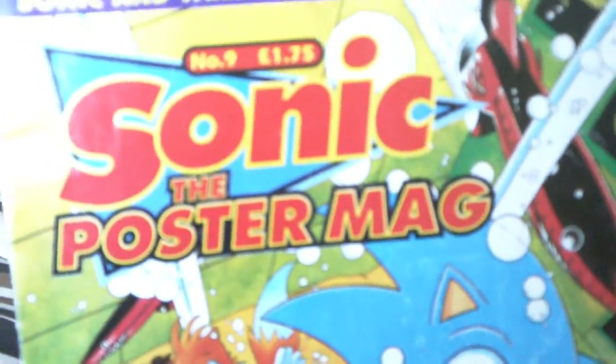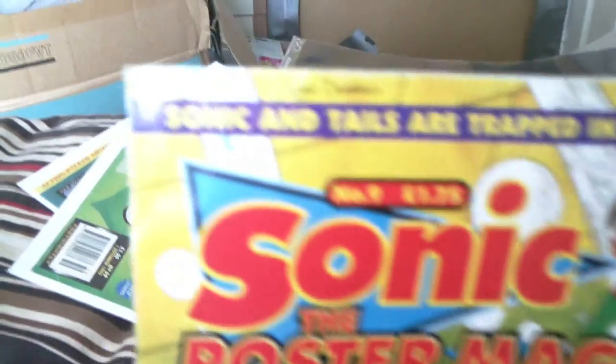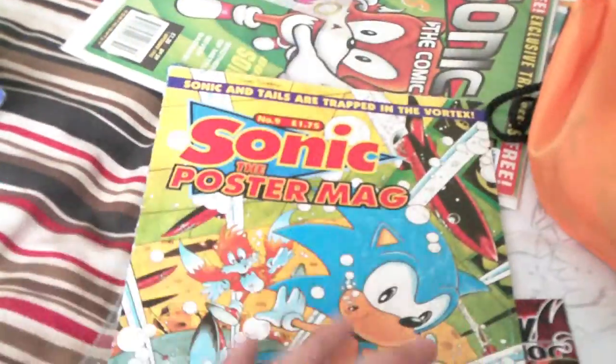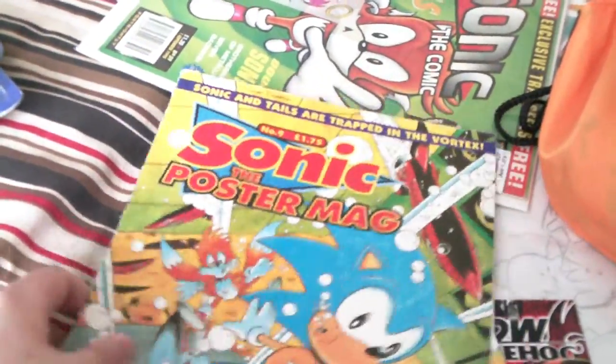Okay, so let's get started on some stuff that I got on the day. First of all, start with this. This magazine, this comic poster mag, I actually took with me because I wanted to get Nigel Dobbyn to sign it, and he did, which is really nice of him. He actually commented on it saying, wow, this is a bit of a blast to the past, so that was really good. So yeah, got that signed and I was really pleased.